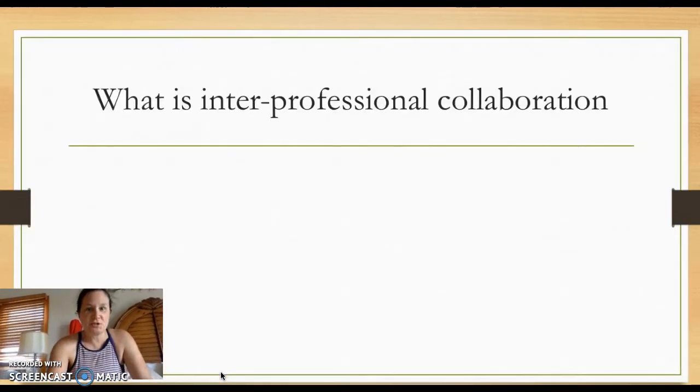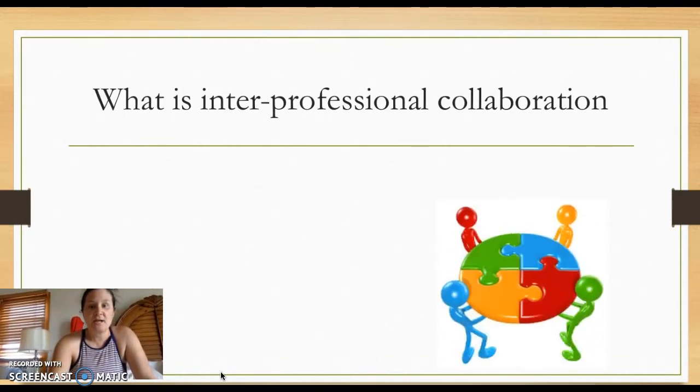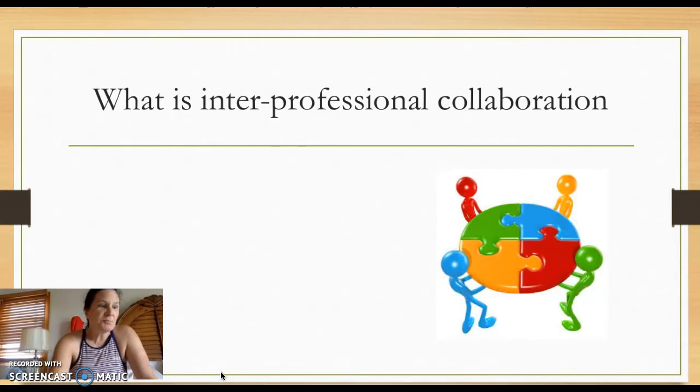What is interprofessional collaboration? Interprofessional collaboration is when two or more professionals have a common goal. And these professionals share responsibility of improving something. They all have the same goal and they want to improve something. It's very important in healthcare for patients' quality of care. So we want to work together.